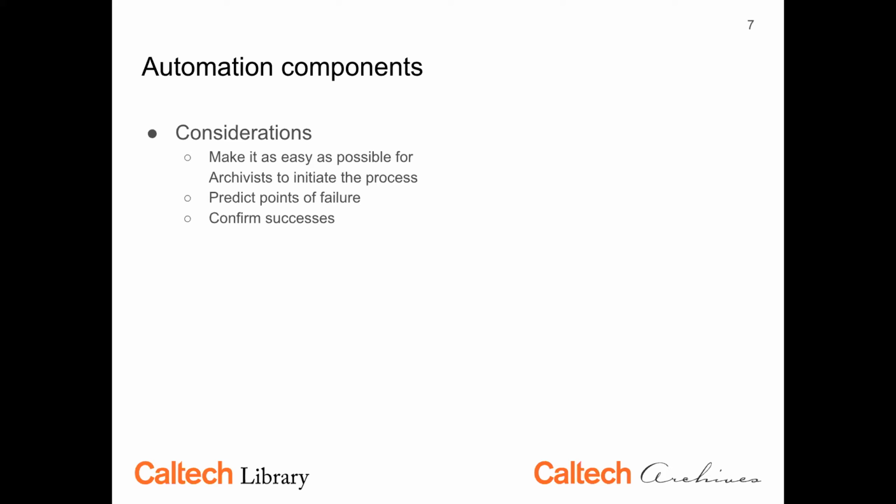We also wanted to predict the points of failure that could happen while the script is running. So like, if there's network problems, we want to anticipate that. If there's checksum mismatches in some parts of the script, we need to make sure that that's going to be handled robustly, that kind of thing. And then we also wanted to confirm the success, like to make sure the records were actually written, and to make some validation of all these checksums that we're passing around for files and everything like that.